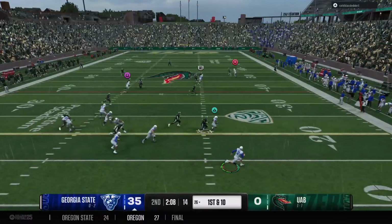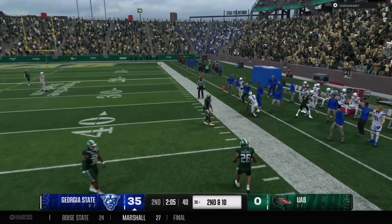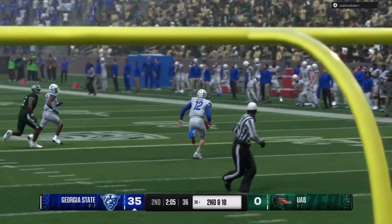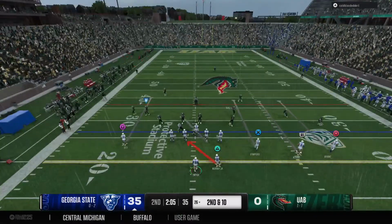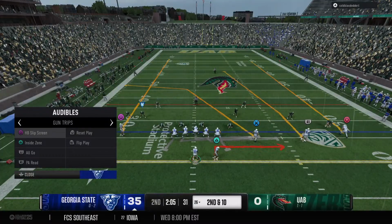Wasting no time throwing on this drive. He fires it out to the right, and it's incomplete. They were looking for the huge gain on first down. It's a good decision by the QB because his intended target wasn't open, so throw it out of bounds, and you can live to play another day here on this drive.